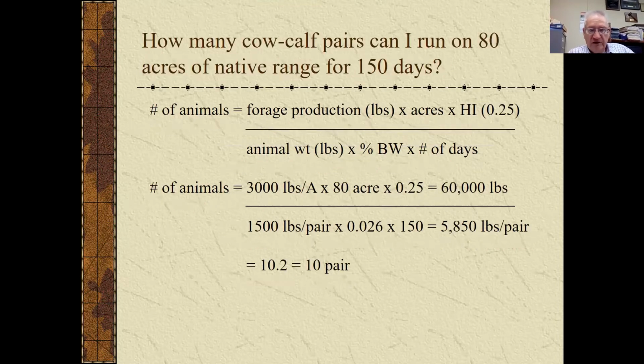Now, the other example I'll give you is what if maybe I wanted to run some cow-calf pairs? Maybe I've got 80 acres of native range. I'm going to graze it for the summer, 150 days. And so the difference here is that harvest index is only 0.25. I'm going to use a kind of average weight of the cow and a calf with it during the course of the summer. I'm using 1,500 pounds. Now, if you've got a 1,500-pound cow to begin with, and you got a calf with her, that number's got to be bigger. But I'm figuring a 1,150 to 1,200-pound cow with a calf by her side.